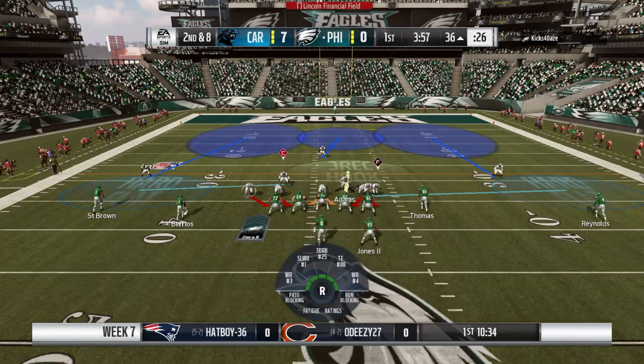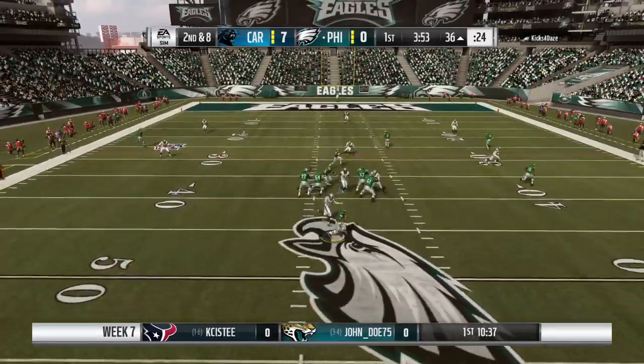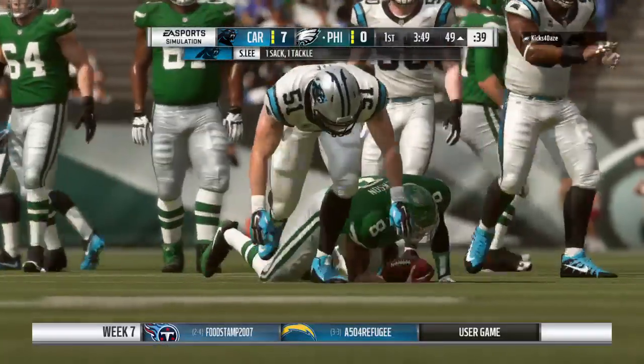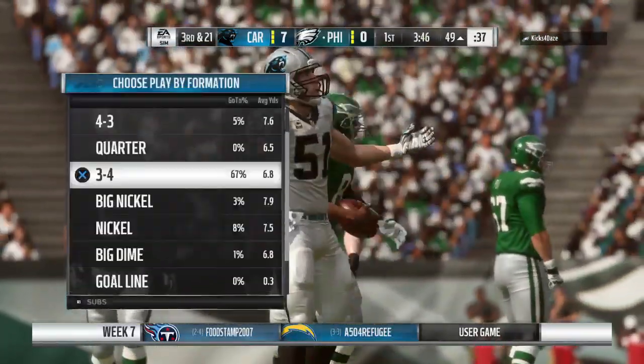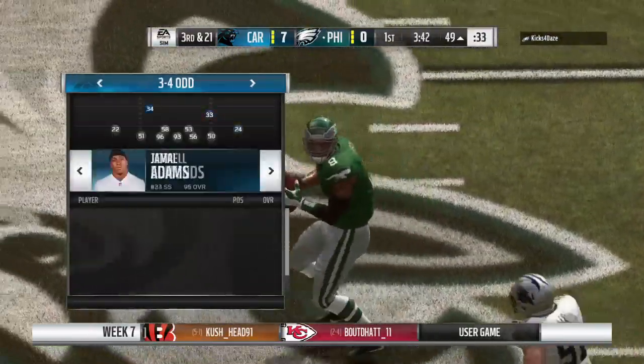Because to me, that's the magic number. 20-point score. You give yourself your best chance to win. So if they're up around 24, 28, and he's going to have to eat this one as down he goes. Sean Lee in there to get him for what will be a loss of 13 yards.